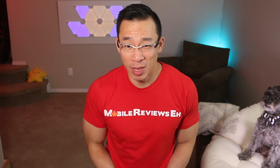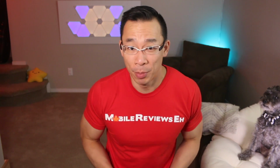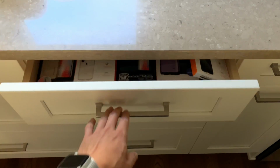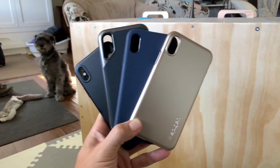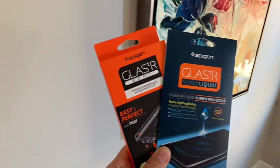So Spigen did make me a little sad with their iPhone XS lineup. They left out my favorite cases. So in the next few minutes, I'm going to give you a quick rundown of Spigen's tougher cases, their thin cases, their clear cases, as well as their screen protectors.